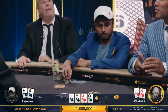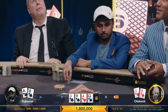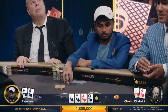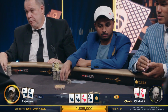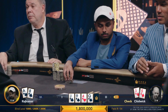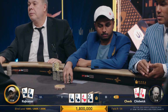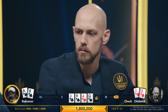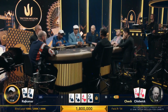Queen on the turn is going to give Vivek a little equity. Could hit a 10 to make a straight, but not a good straight. Yeah, it's an interesting one. Looks like he's going to reach for more chips.